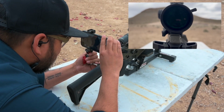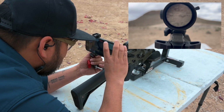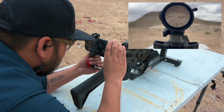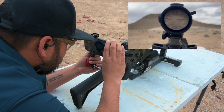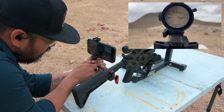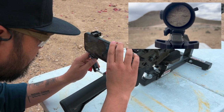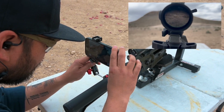So I bring it up while tilting it, and getting that camera to line up perfectly can sometimes be a pain. So there we go, we're almost there. There we go, we're good there. So now I'm going to lock this arm here in place a little bit. Now I can fine tune it as it's not completely locked down.